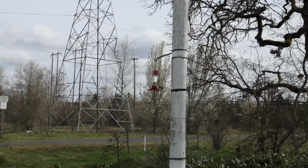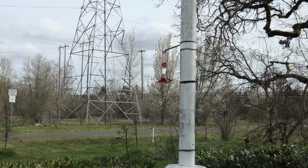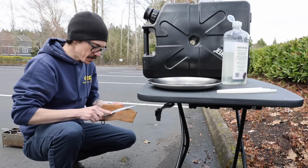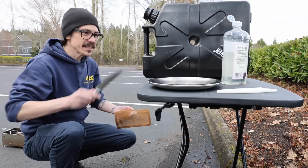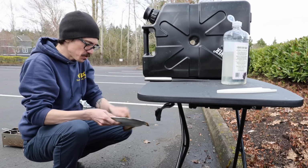Yeah. I just noticed there's a little hummingbird feeder right here. I've got a couple hummingbirds coming and going. Check that out. Just gonna finish up my dishes here. I thought about doing chili, but I'm so low on water. It takes a lot to clean the dishes after making chili. It always makes a huge mess.